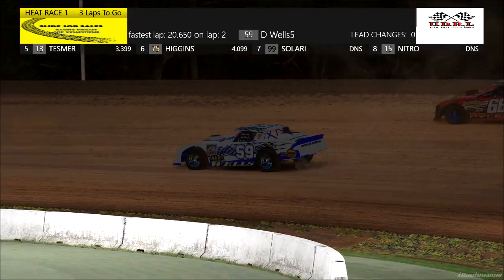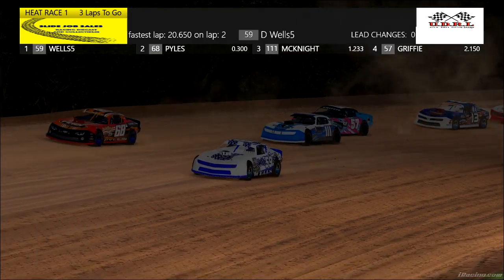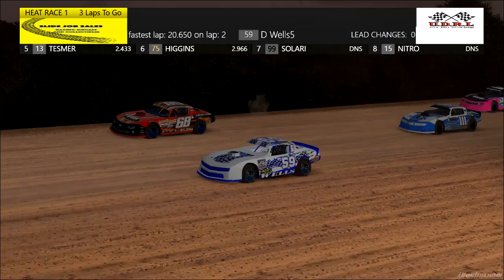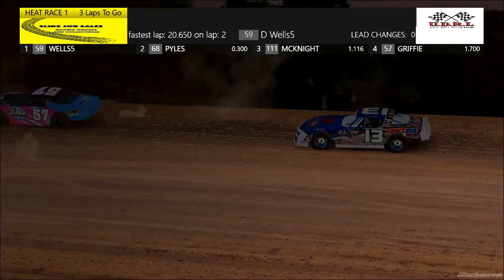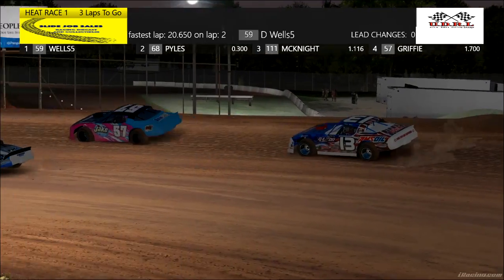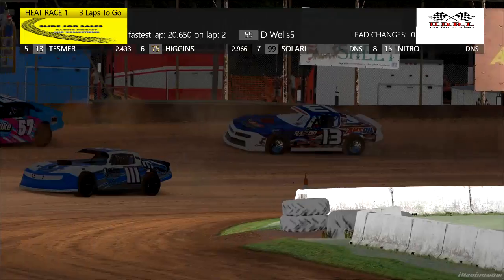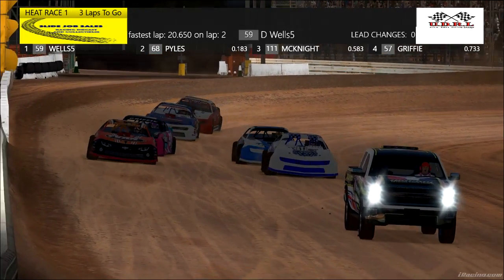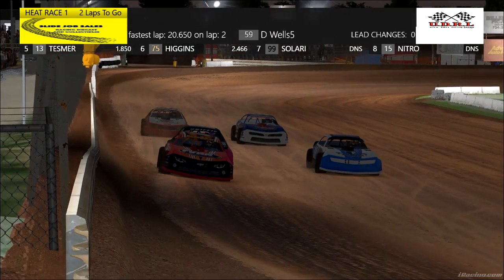And let's see. It looks like caution laps do count in the heat. So the heat race, the caution laps will count. We got 3 more laps to go in the heat. Got Kyle back there in 5th in the 13 machine. 3 laps to go here. David up there as well. David Wells up there in the lead. Ronald Piles right there alongside also.